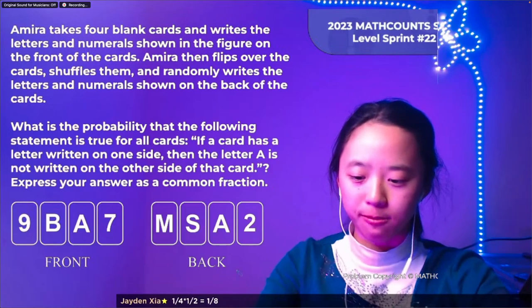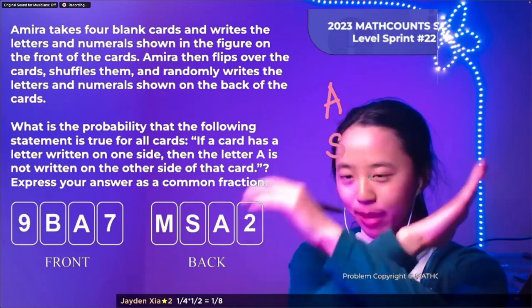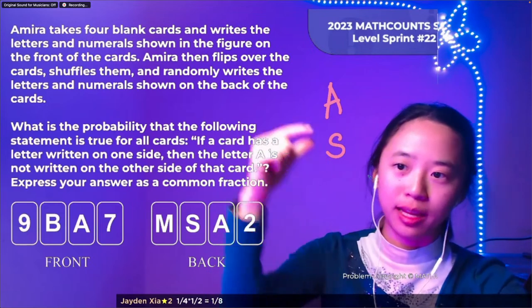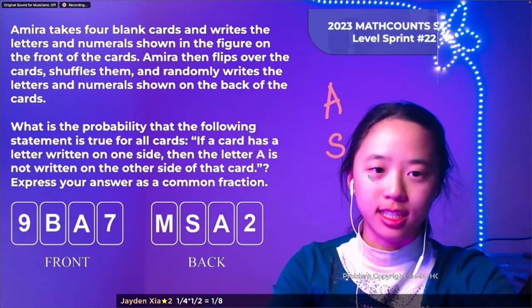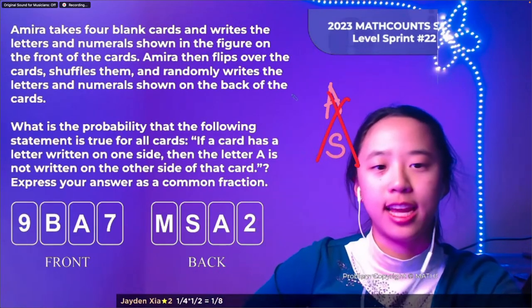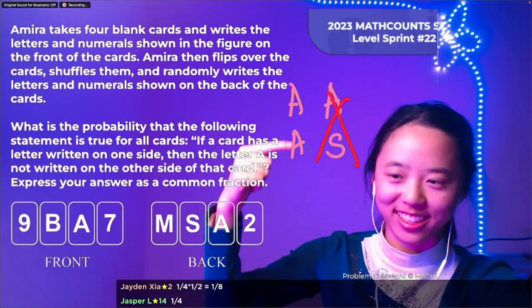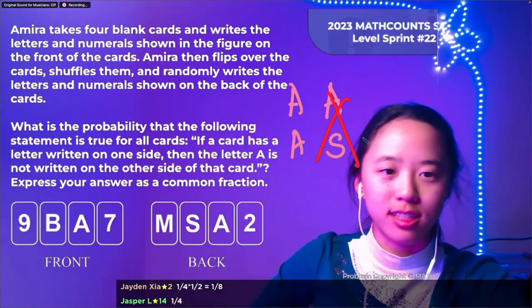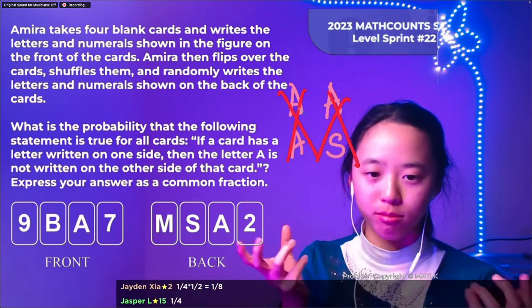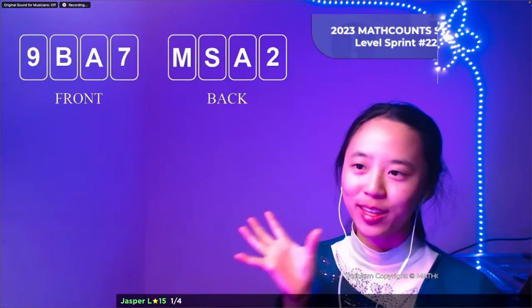For example, if you have A on the front and S on the back, that would be bad because then this card has a letter written on one side, but A is on the other side. This is very bad. If we, on the other hand, had something like A and A, this is also bad because A is a letter and the other side of A is also A. So we want to figure out how we can rearrange these letters to get the good cases. All right, let's get into it.